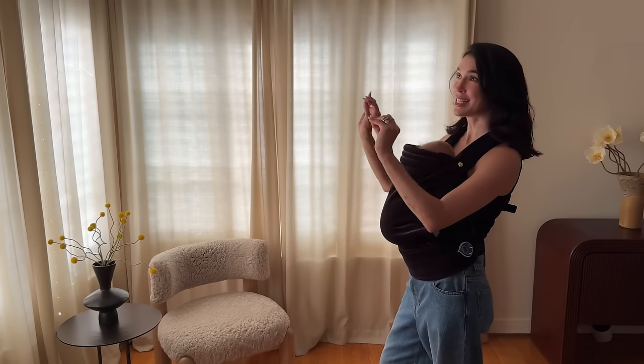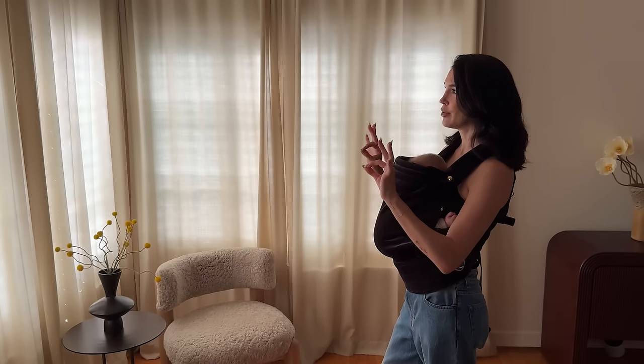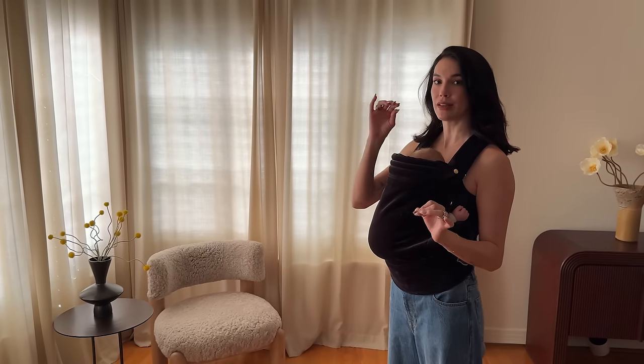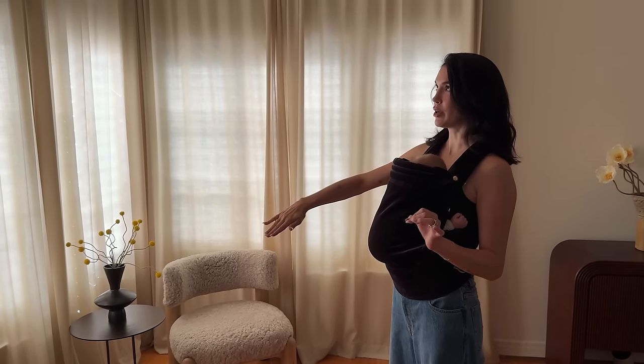I am obsessed with these curtains. These are from Nordic Knots. And what I love about them, they look very, very luxe. And the nice thing is on their website, you can order them in the specific inches to make sure that it fits exactly how you want it to.